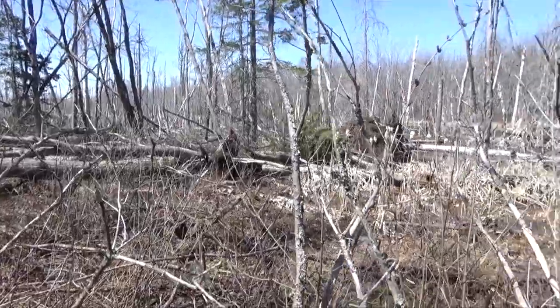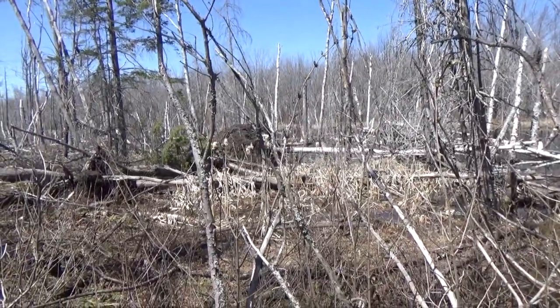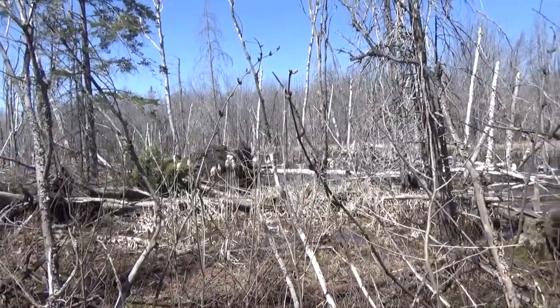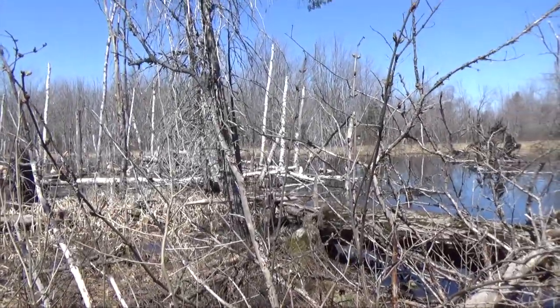I'm going to have to go around the other way. There's too many trees down here. Look at that big root ball right there. Another one right behind it. Big birches. Anyway, I'll have to go around the other way so that I can get closer.